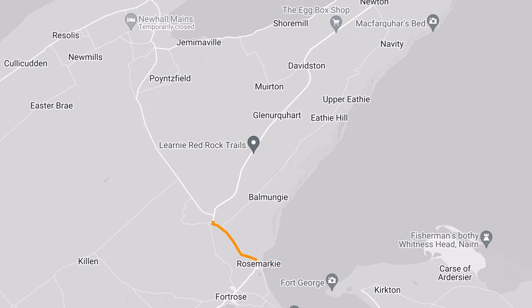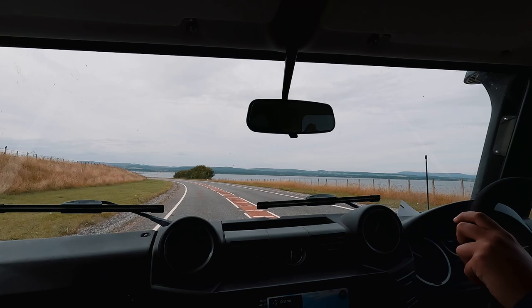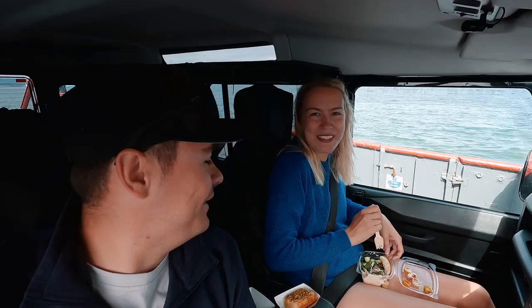And with that, we headed further on north, deciding to hug the coastline up and using the ferry at Cromarty to take us over towards Nigg and then further onto Dornoch, where we would spend the evening. So here we are. Scout's first trip on a ferry.